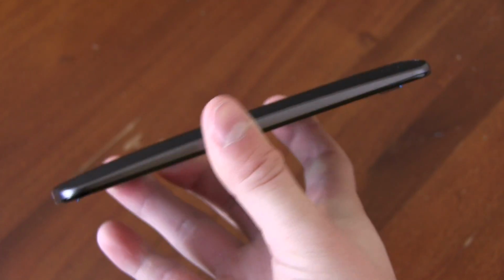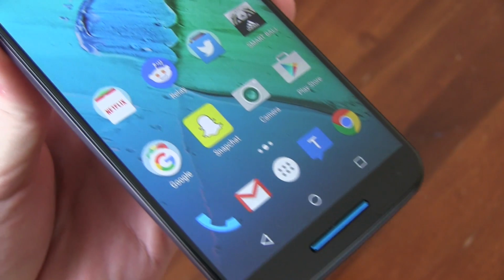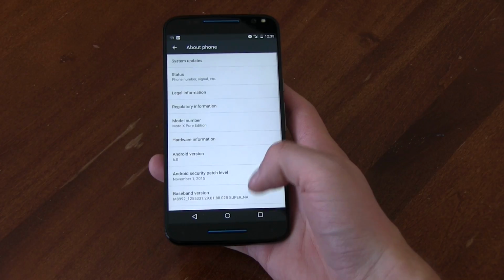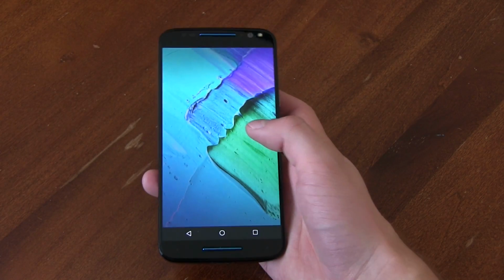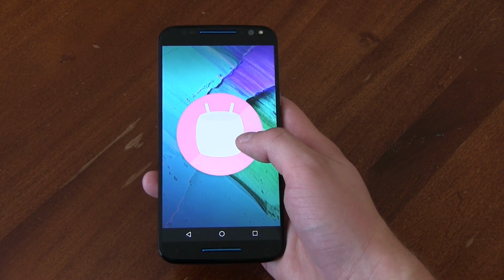You have some fantastic front-facing speakers, which perform very well. You have a 21-megapixel camera, which isn't the best, but it does get the job done. You have pretty good battery life. And they have already updated this device to Marshmallow, so Motorola clearly has made it a priority to keep this device updated. Now, I don't think it hits that $300 and under budget phone market. However, it's a fantastic deal for an Android device.